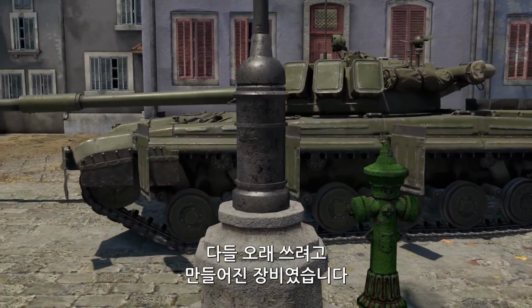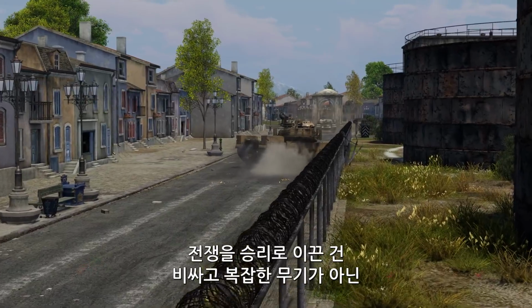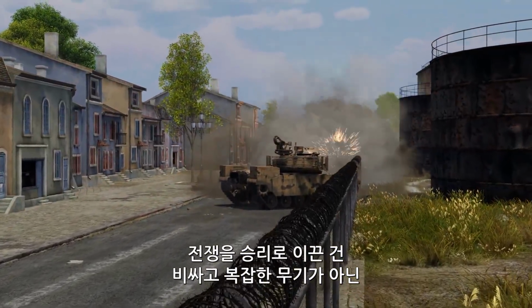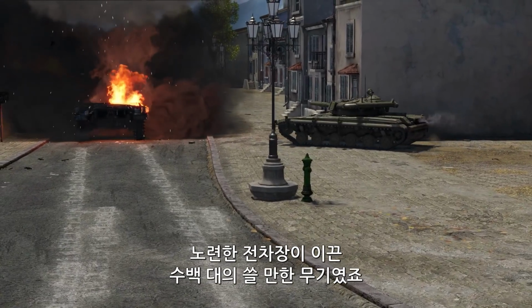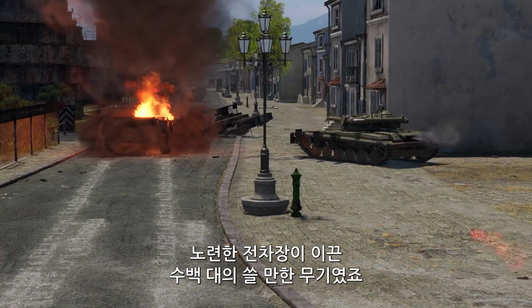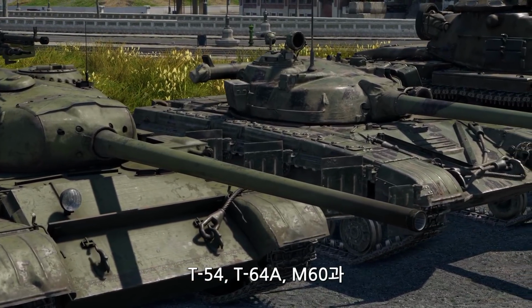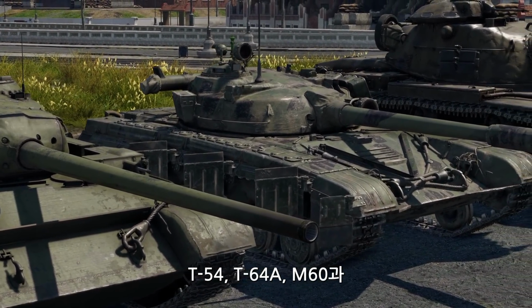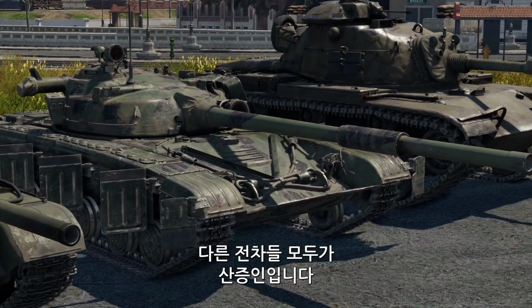Each of those vehicles was made to last, proving once again that it's not the most expensive and sophisticated pieces of machinery that wins wars, but hundreds of reliable, time-tested vehicles operated by experienced crews. The T-54, the T-64A, the M60 and other vehicles on our list are all proof of that.